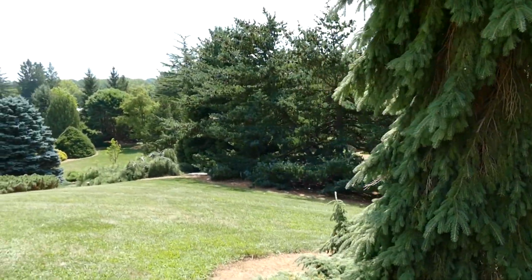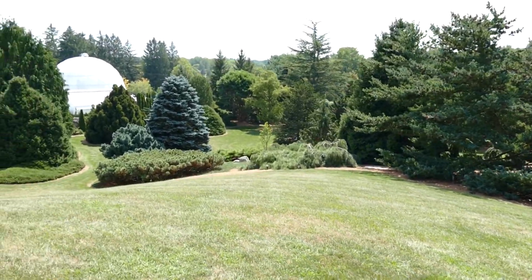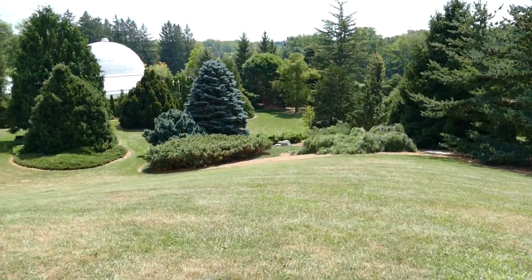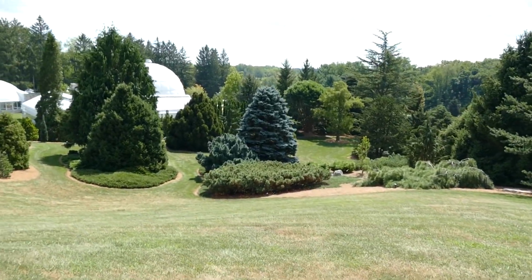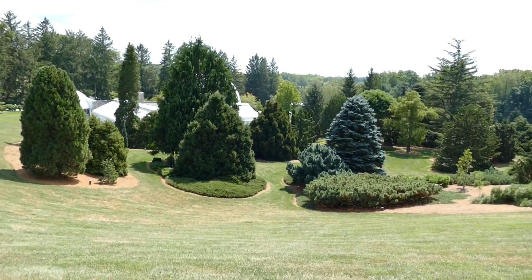So obviously this garden looks beautiful now, but this is a great garden in the wintertime. With the snow. Yeah, exactly. You know, with the conservatory backdrop. And it's just a really nice thing here.